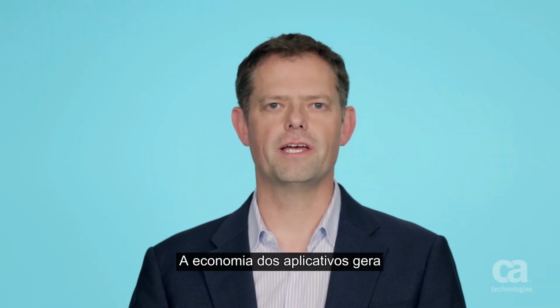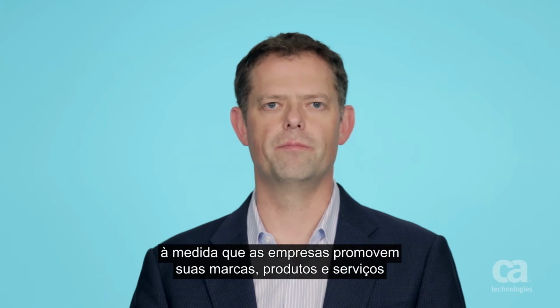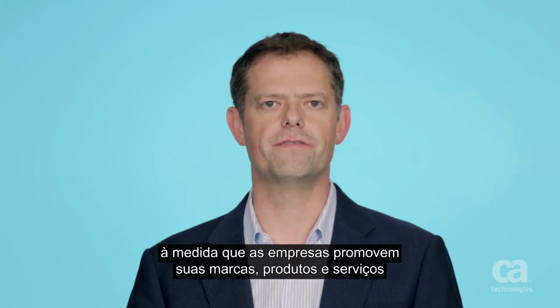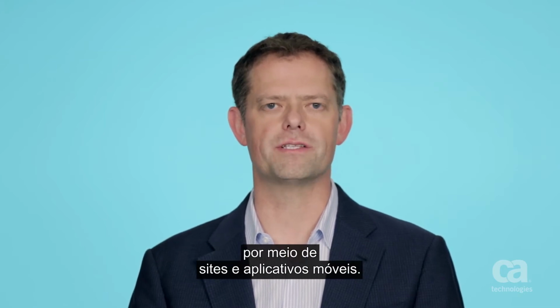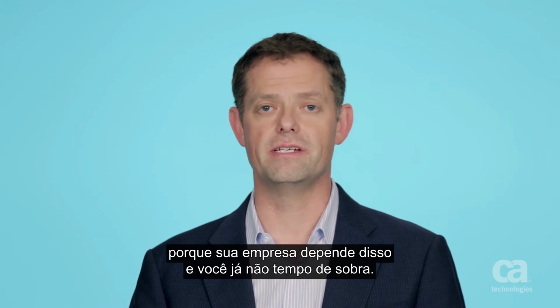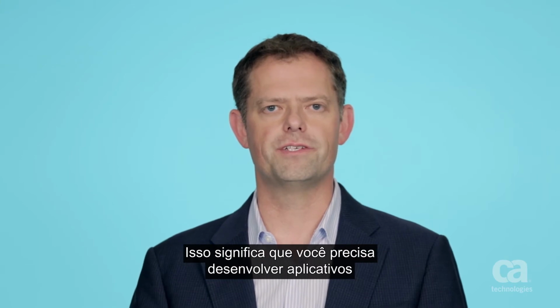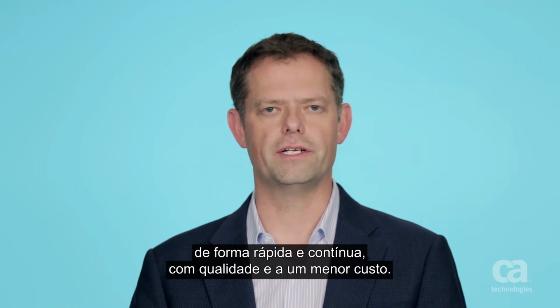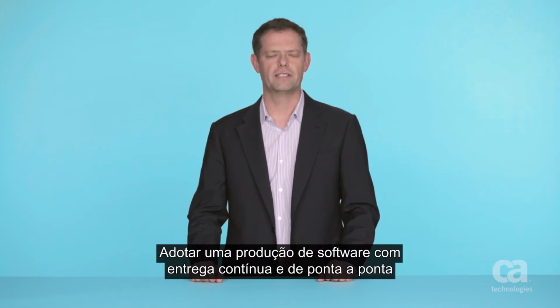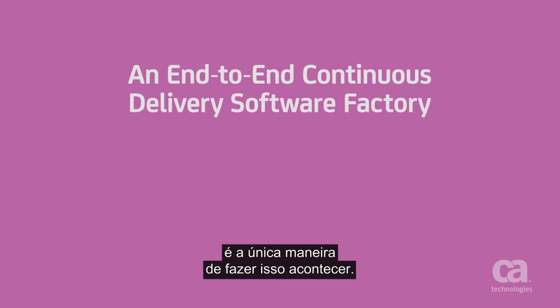Today, the application economy is driving disruption of markets and business models as companies promote their brand, their products, and their services through their web and their mobile applications. You need to deliver software like your business depends on it, because indeed it does, and you no longer have the luxury of time. This means you need to develop applications quickly and on a continuous basis, at quality, and at a lower cost. Adopting an end-to-end continuous delivery software factory is the only way to make that happen.